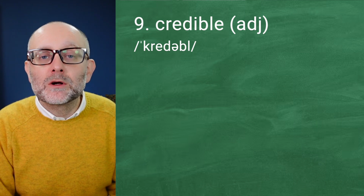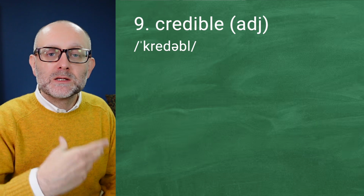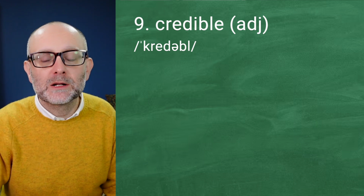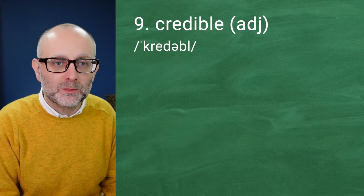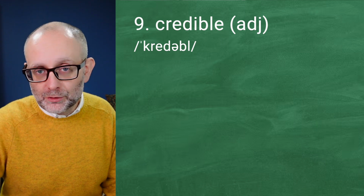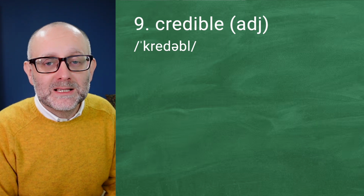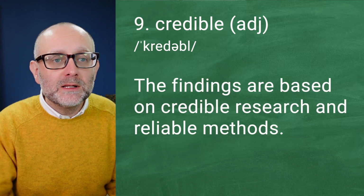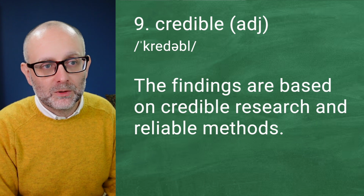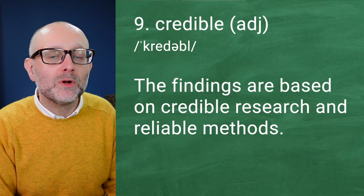Next, we have the word credible. Now, credible means believable. So imagine someone or something that you can trust. Okay, so trust is closely connected with the word credible. In an academic setting, you need to be credible by showing your sources. Where did you get your information from? So the example sentence I have for you here is, the findings are based on credible research and reliable methods. Okay, the findings are based on credible research and reliable methods.